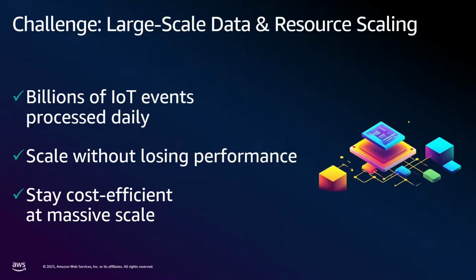Another thing, every day we are receiving billions of IoT events from different places, different devices, different sensors. Some of them are location updates, some of them are temperature data, or some of them are just heartbeats. Because of the volume, this brings a huge challenge for us, not only because of the number of devices, but also because of the data we receive every day.